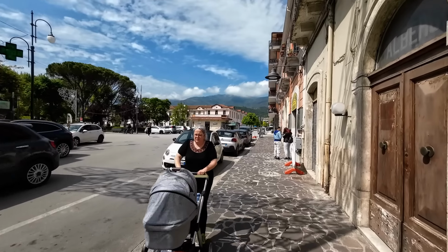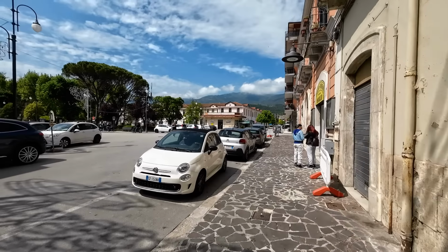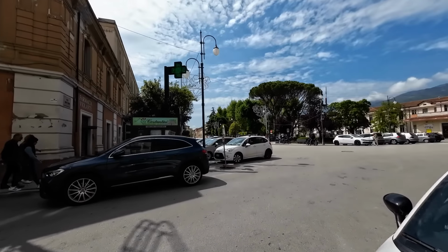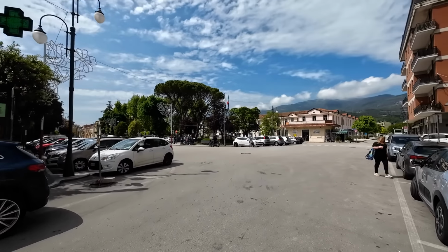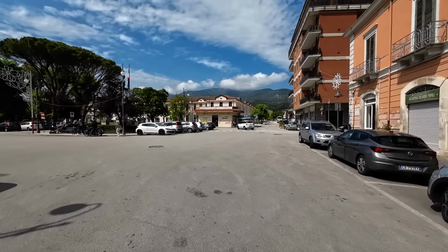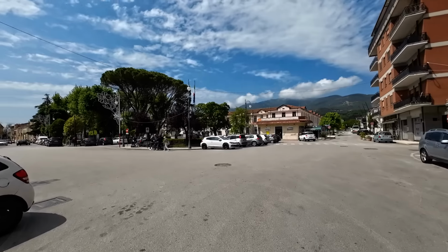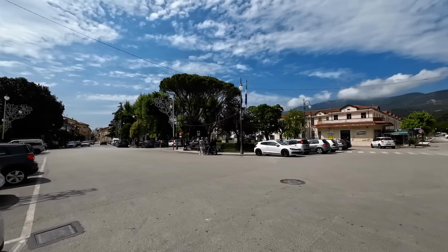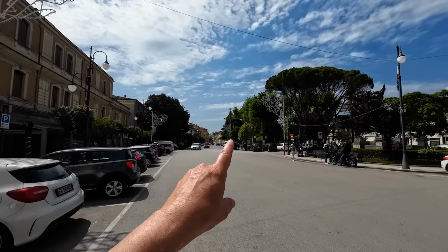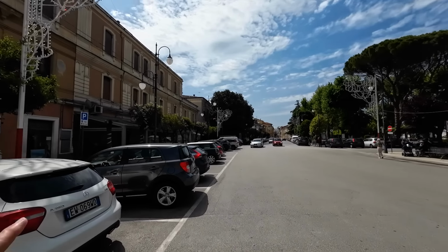And here is the main part of the town, where you can get the buses from just down here. You can see one of the green buses there. And this is really beautiful as well. There's a park area in the middle. There's a hotel at the end here. This is a great bar.